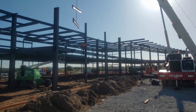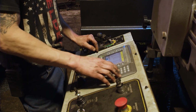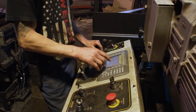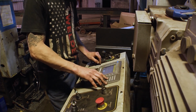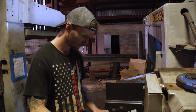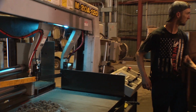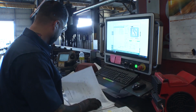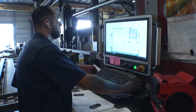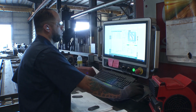Quality and efficiency make S&S Welding a great partner for projects large and small. The quality S&S Welding provides is due to the fact that almost all of our machinery is operated via computers, so it takes the human error out of the equation. We feed the file in, and the machine spits out as close to perfect a product as you can get, based on the information put into the machine.